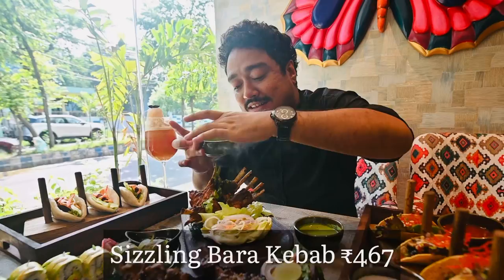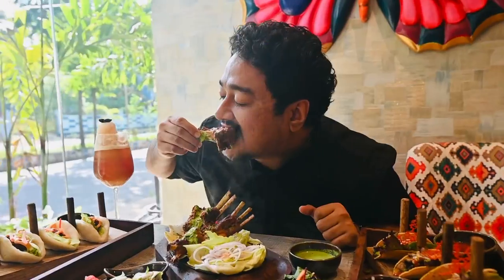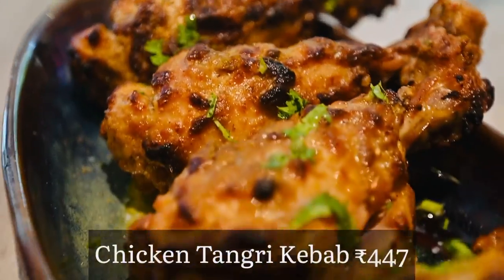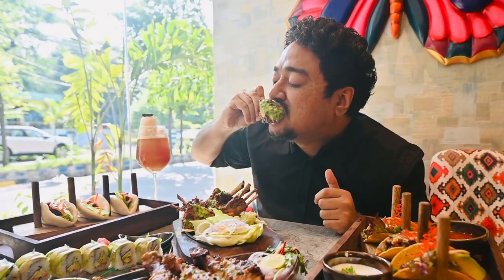What a start. So sizzling bada kebabs. Like I've mentioned, it's a global world cuisine. So you have Japanese, you have Oriental, you have European as well as Indian tandoor section. And I have a lot of representation over here already. This is delicious.